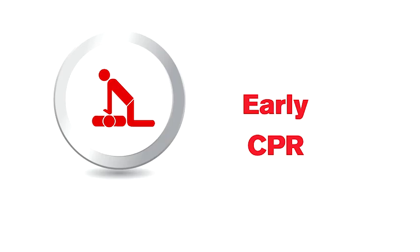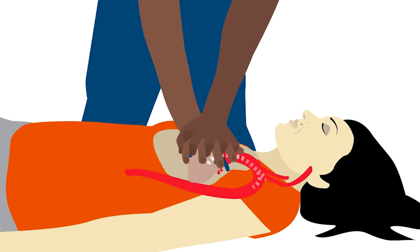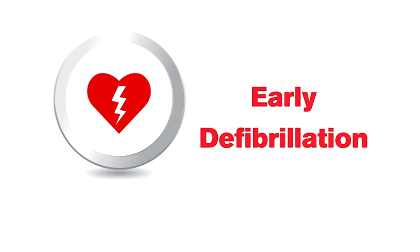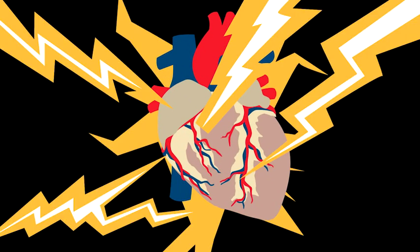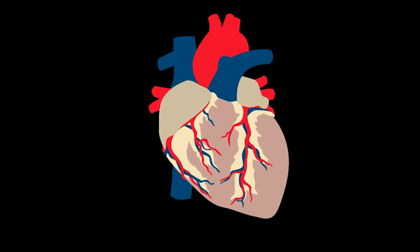Early CPR is the second link. CPR helps to circulate oxygen-containing blood to the brain and other vital organs, helping to prevent brain damage and death. The third link is early defibrillation. The electrical shock delivered by an AED may restore an effective heart rhythm, significantly increasing the person's chances for survival.